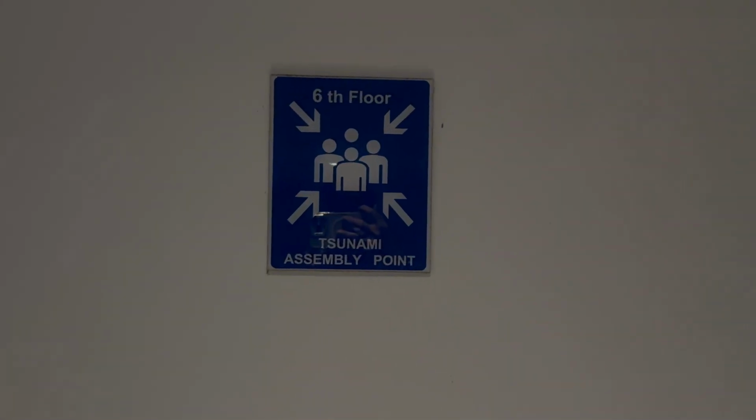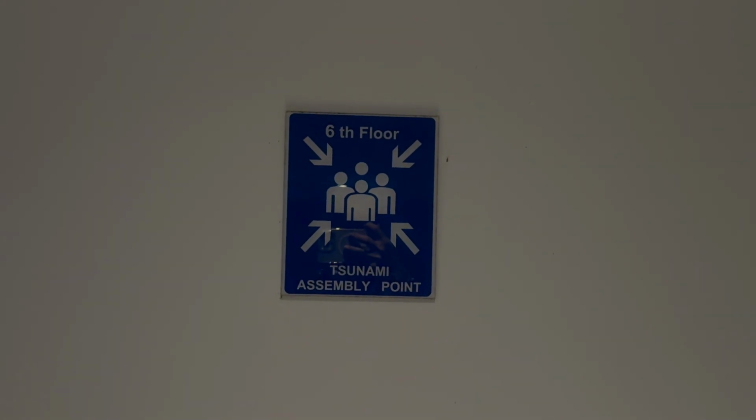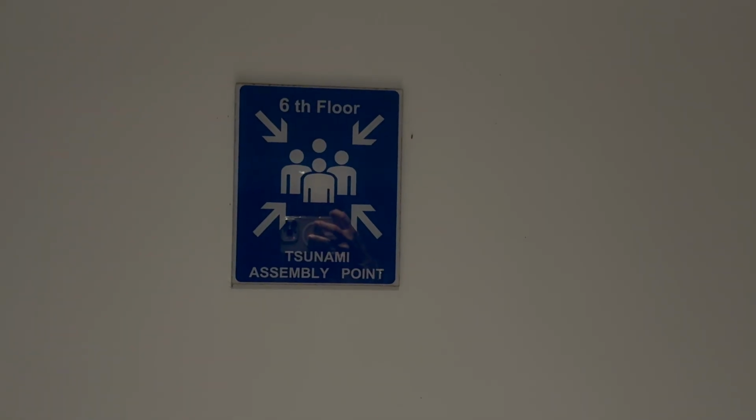Back home, we have evacuation routes for hurricanes. Here it's assembly points for tsunamis. The assembly point is the 6th floor. Thankfully, we are on the 5th floor.